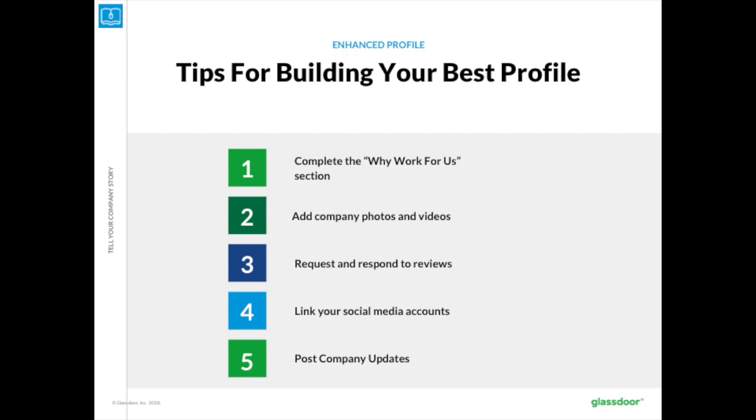Also, include branded content. This can be as simple as showcasing your logo or using an image-based header in company videos. Each brand is unique to itself, so it's important to show what makes you great, unique, and a place where candidates should come and want to work.